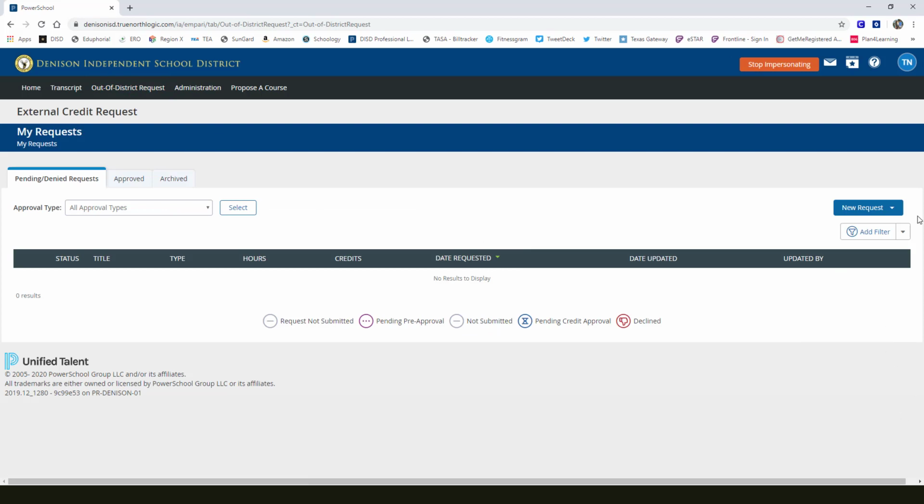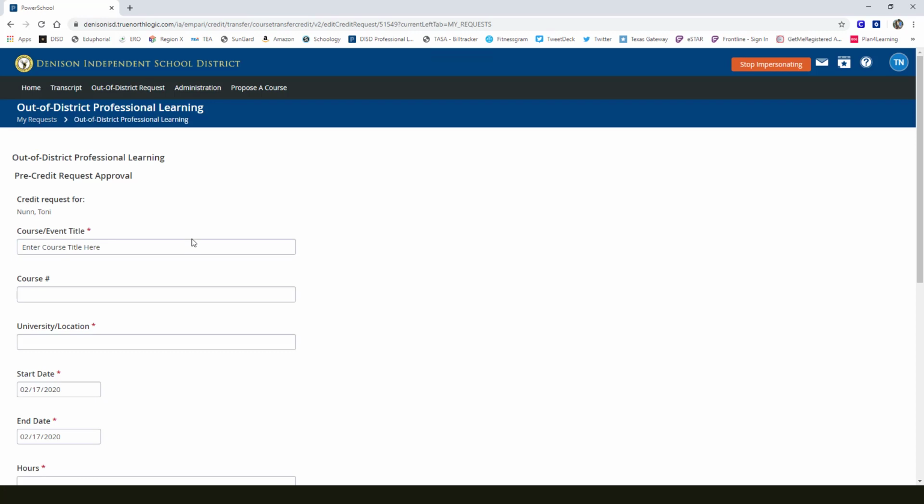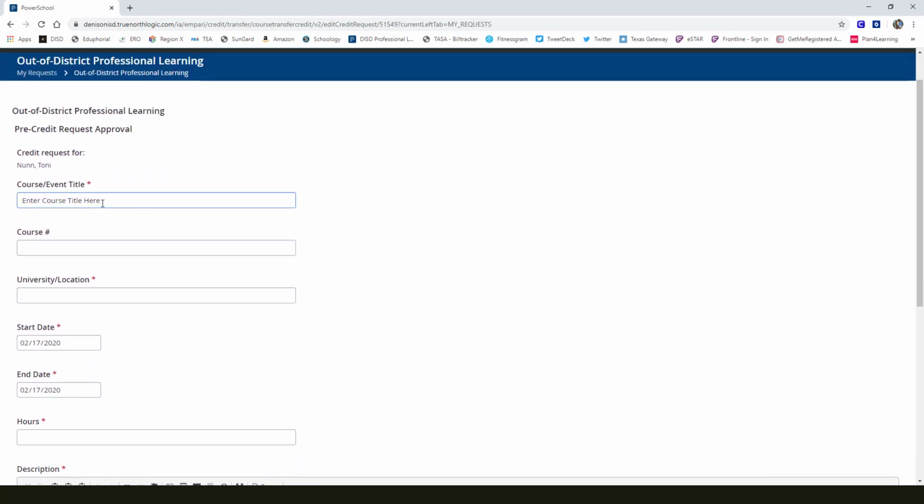Now what she's going to do is go over here and she's going to click this where it says new request. You can see that the system is set up so that you are going to be able to upload your compliance certificates. And we're still deciding if we're going to use that feature. We'll communicate that later. But for right now, this is where we want to click because this is an out-of-district professional learning that I need credit for. So Mrs. Nunn would click right here, and then it's just a wizard that she's going to work through.